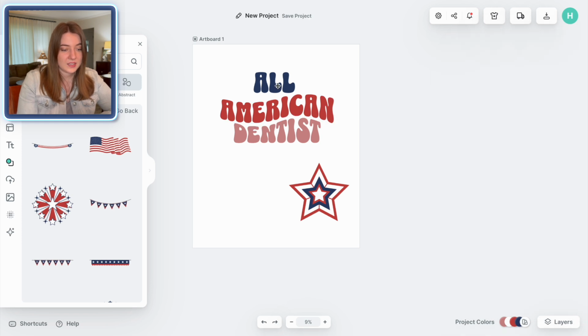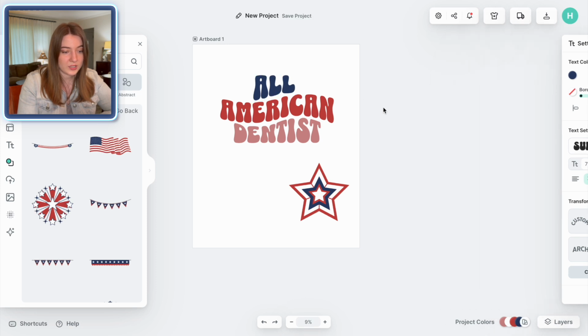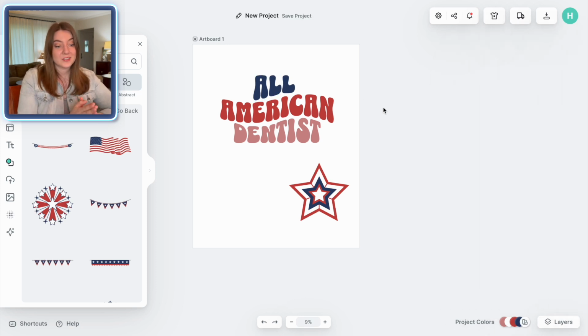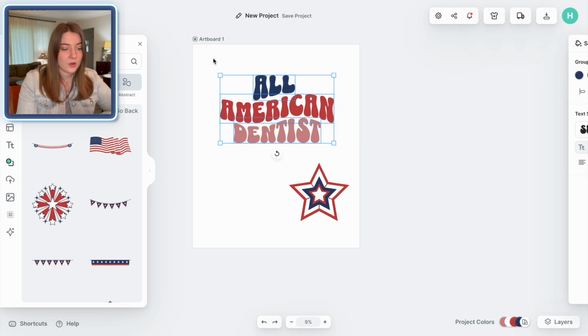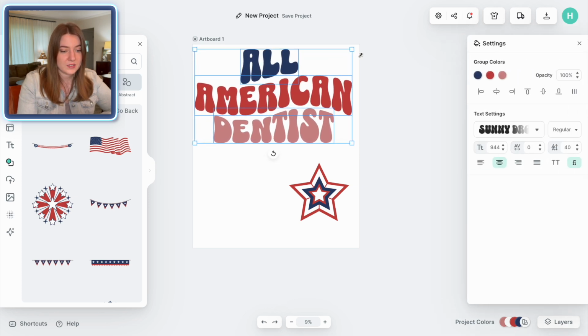And then lastly, I'm just going to go ahead and do the same thing with this "all." I'm going to push distort, and I'm just going to play around with it until it kind of fills in this area here. And I'm really happy with that. So that is looking super cute. I'm just going to go ahead and select all these and resize so it takes up more of this canvas.